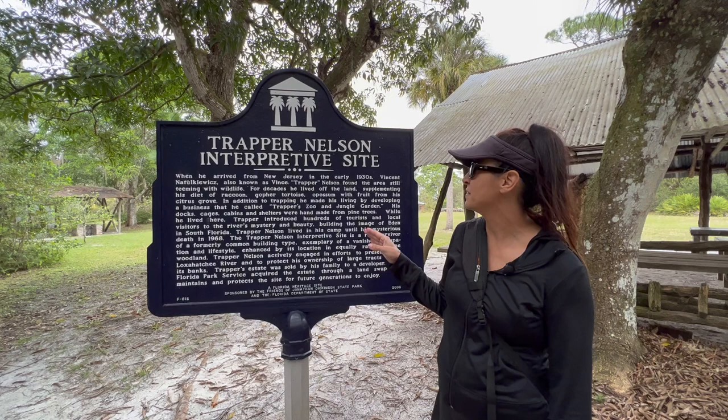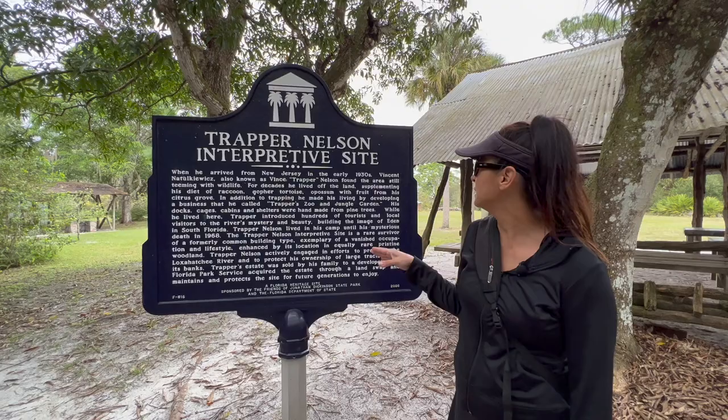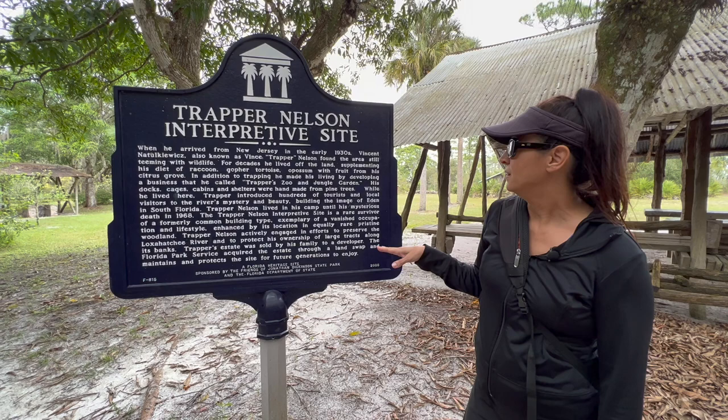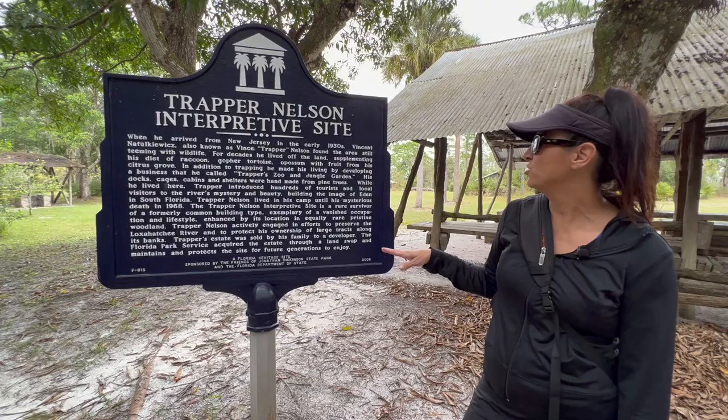While he lived here, Trapper introduced hundreds of tourists and local visitors to the river's mystery and beauty, building the image of Eden in South Florida. Trapper Nelson lived in his camp until his mysterious death in 1968. The Trapper Nelson Interpretive Site is a rare survivor of a formerly common building type, exemplary of a vanished occupation and lifestyle, enhanced by its location in equally rare, pristine woodland. Let's go check it all out.